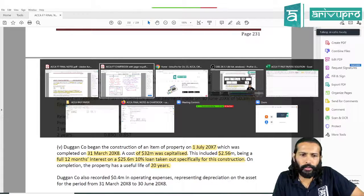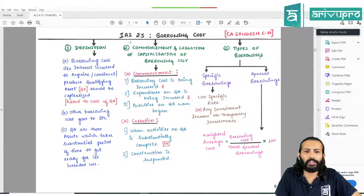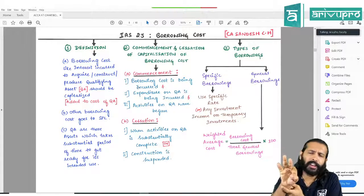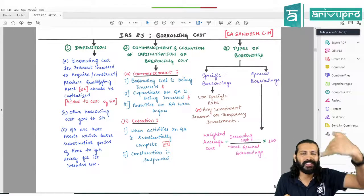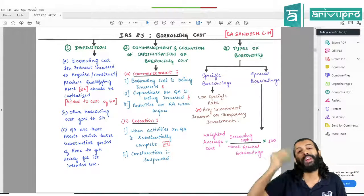If you want the chart reference also, I can give you in case you've forgotten. Okay, 1 minute. Let me show you the charts. There were 3 conditions for borrowing cost. If you remember, when will you commence borrowing cost? One, borrowing should have been incurred. Two, expenditure on the qualifying asset should have been incurred. Three, activities on the qualifying asset should have begun. On the day all 3 conditions are satisfied, that is when you start capitalizing the borrowing cost. When will you stop?